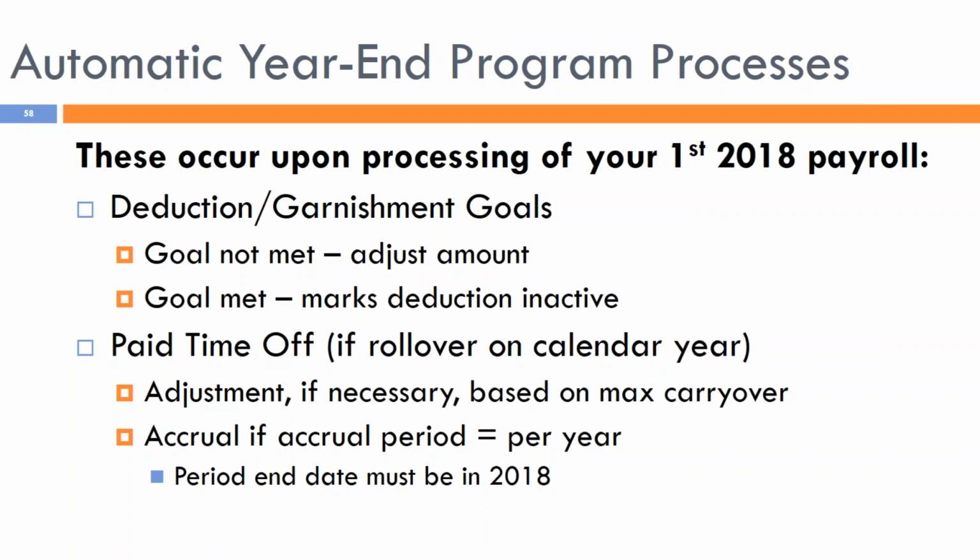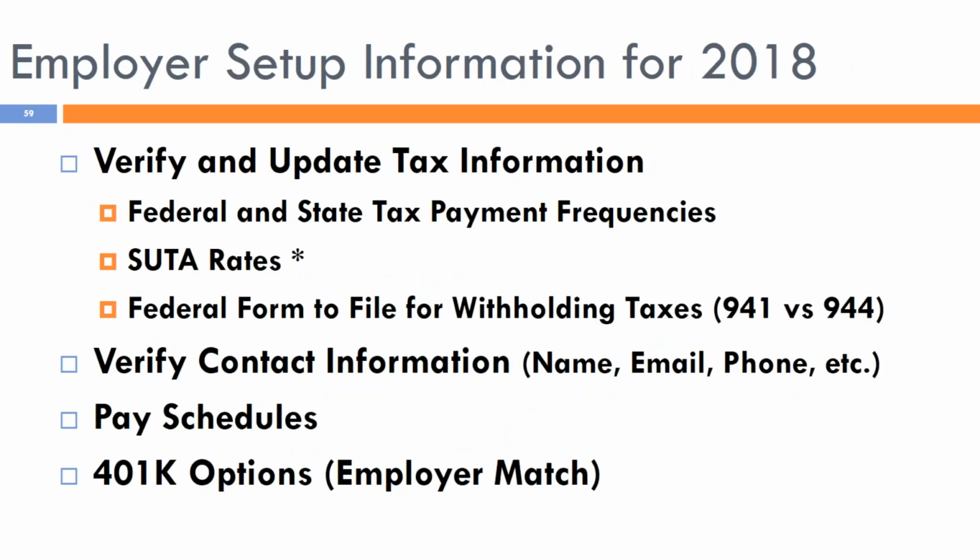Okay. Again, another function that Payroll Relief does automatically for you. Employer setup in 2018. Okay, we want to verify and update any tax information. Federal and tax payment frequencies, we'll talk about that shortly. SUTA tax rates, little asterisks. Federal form to file, whether you are still a 941 versus a 944. You want to verify contact information, pay schedules if they've changed, any 401k options. Perhaps the employer match is changing.